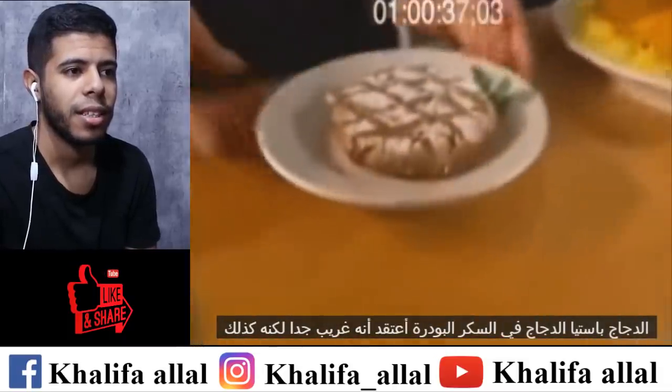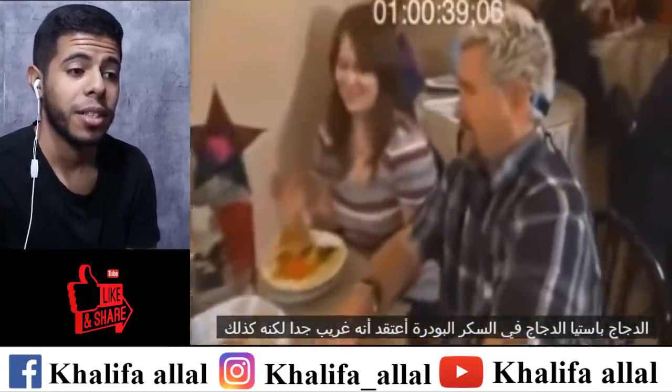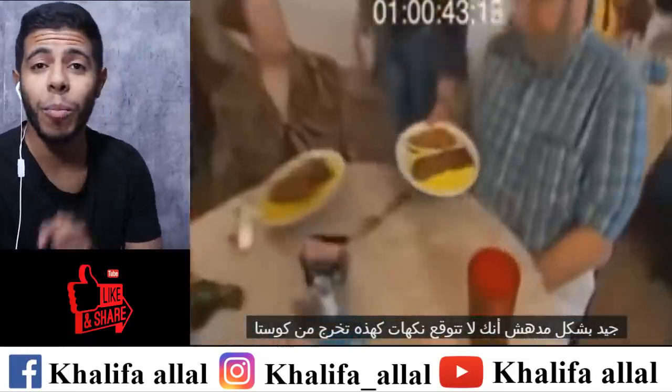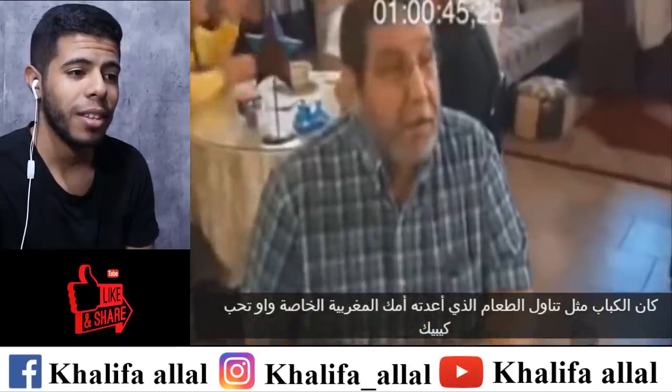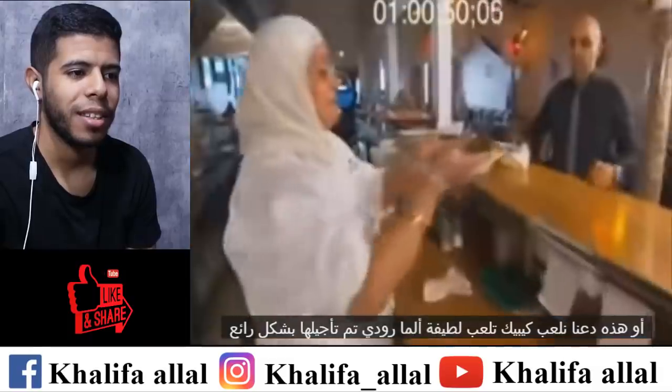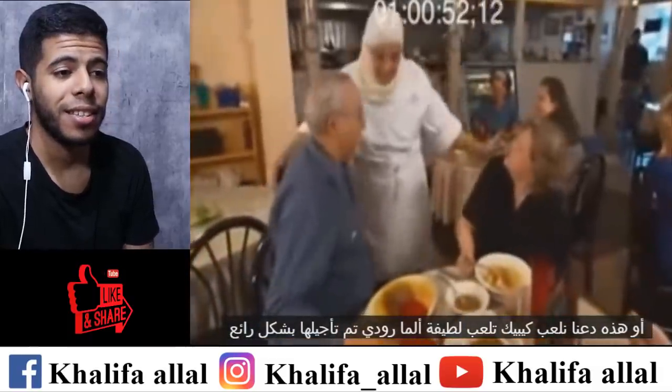Chicken pastilla. Chicken and powdered sugar. You'd think it's very odd, but it is amazingly good. You just don't expect flavors like this to come out. Kofta kebab. It's like eating food prepared by your own Moroccan mother. Lamb kebab plate. Latifa El Maroudi. How is the food? Wonderful.